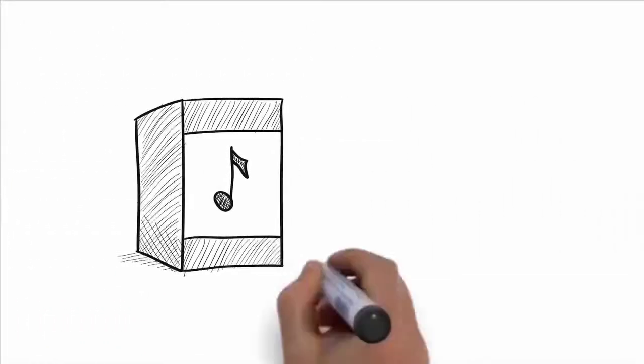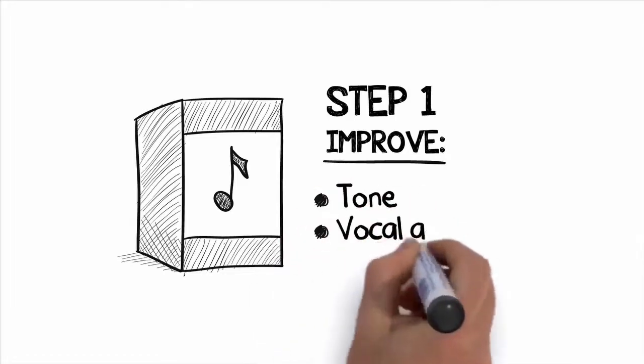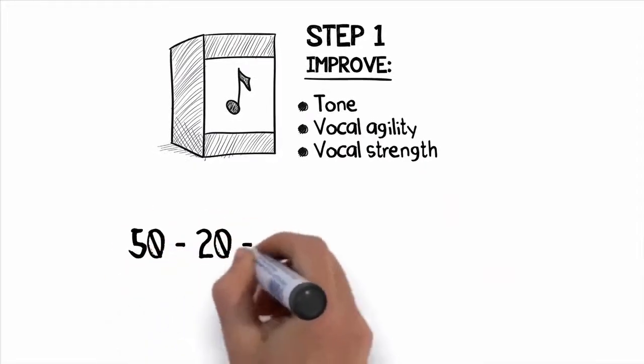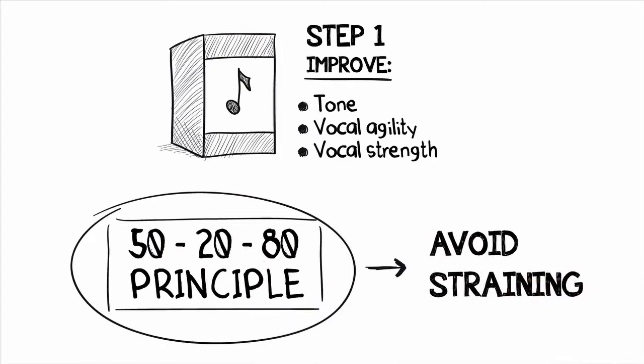Step 1 is all about retraining your voice and getting it ready for more challenging vocal exercises. The tips and exercises in this step will begin to improve your tone, vocal agility, and your vocal strength. Plus, you will learn my 50-20-80 principle that will start to teach you how to avoid straining when you sing.